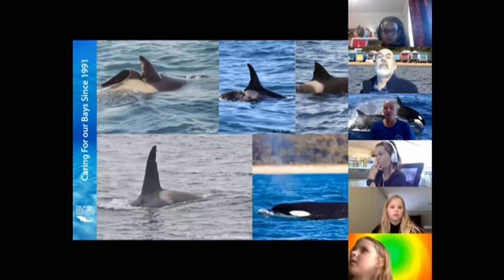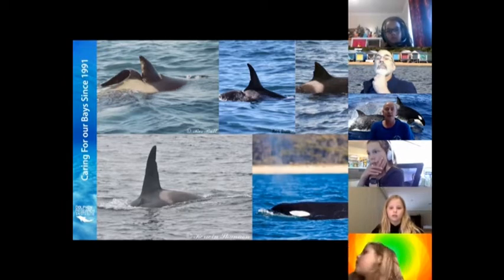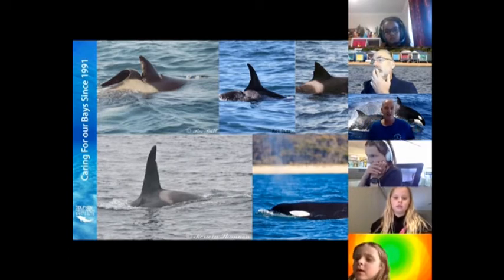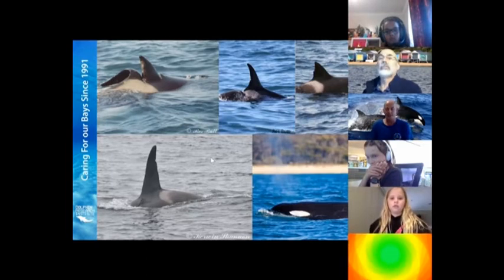The reason they're called killer whales is because of the way in which they hunt. They are quite aggressive animals when they hunt, and they're a bit like a pride of lions. It's mostly the females and young males that do the hunting, with the calves accompanying them.